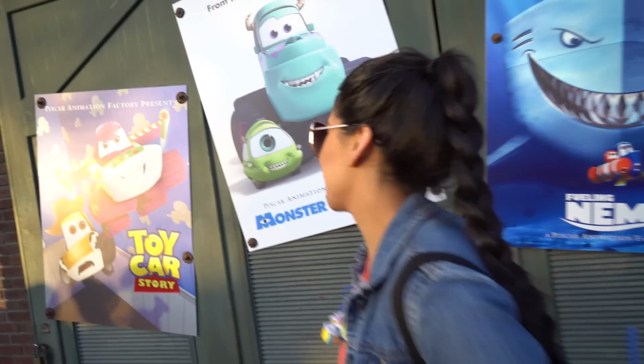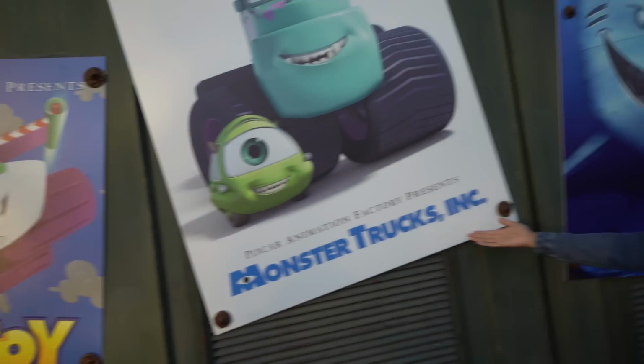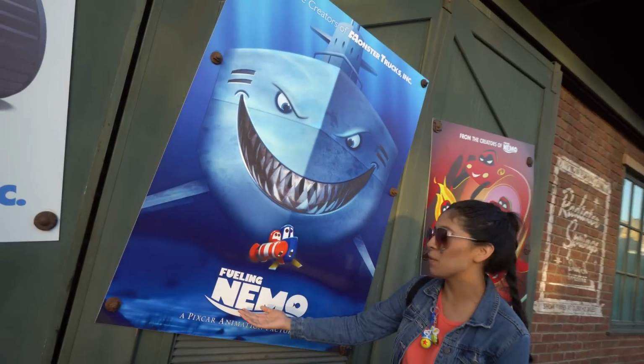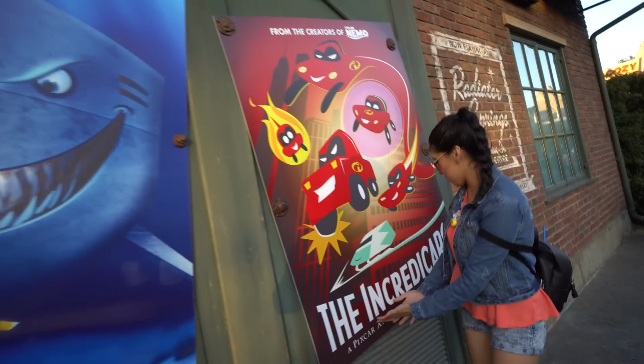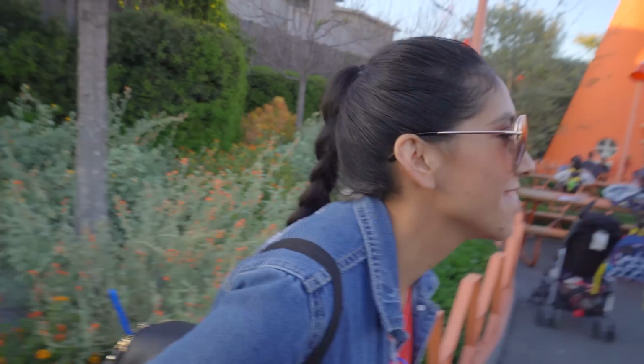Beautiful posters! Like you have Toy Car Story, awesome. You have Monster Chunks Incorporated, you have Feeling Nemo, and then you have the Incredicars. Let's try something new here! Yay! At the Cozy Co.